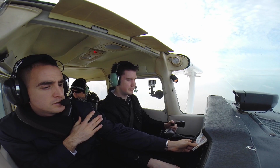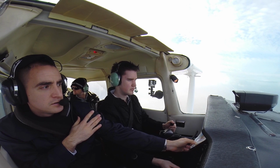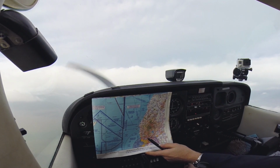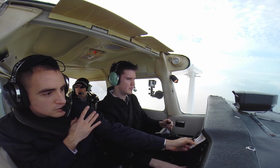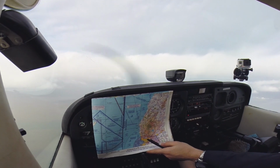28 Echo, Blackpool Tower. Roger, continue approach runway 28. QNH 1024. Report at 2 nautical miles. Continue approach. 1024 set and 2 nautical miles. 28 Echo, Roger. I'll go off Bravo to the holding point, Echo 2, ready to depart.